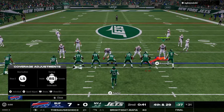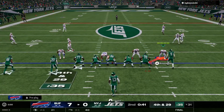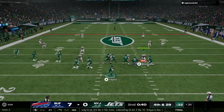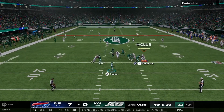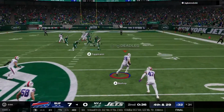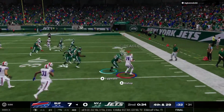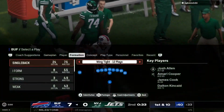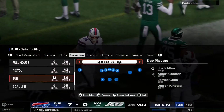Defense coming off that incompletion needs one more stop here on fourth. Come on, set. They're going for this. And there's a man there. It's intercepted. That's Cole Bishop. And the Bills are going to have it after his second interception of the season.